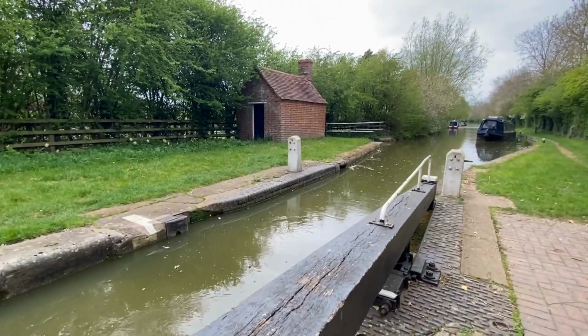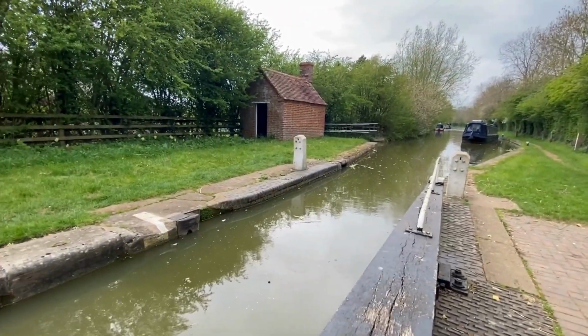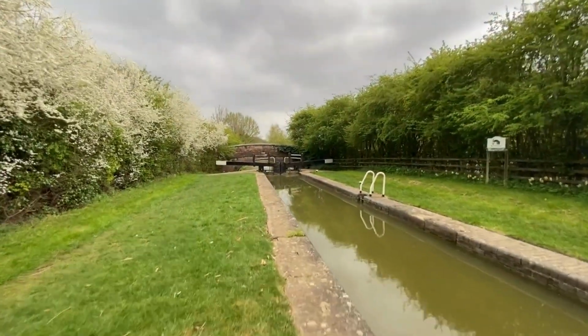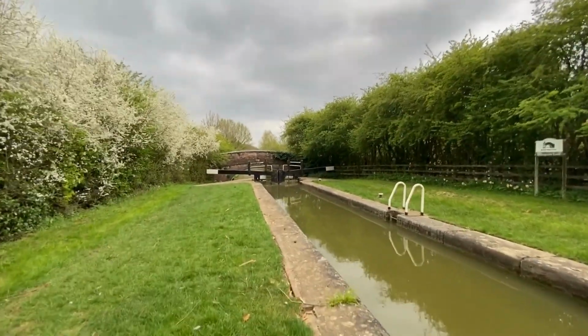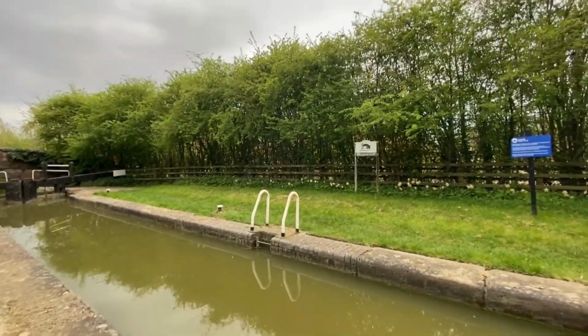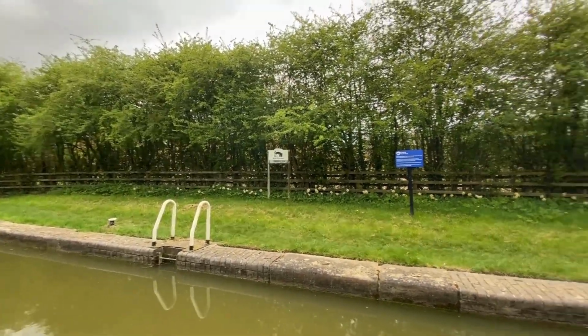Just managed to sneak in a coffee, and there's another lock. Didn't look at the map, did I? Come on now. You know what I'm like by now. I think there's another 3 to Cropredy. We're at Elkington's Lock.